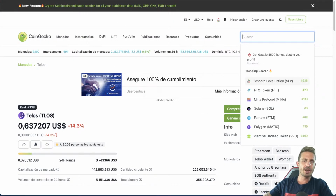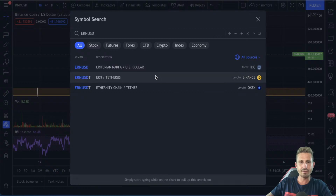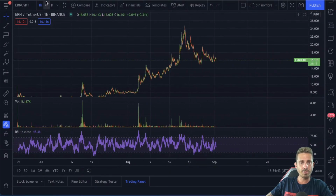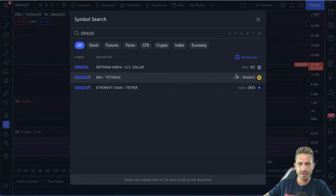Oh yeah, Eternity Chain. Yes, ERN, Eternity Chain. It's maybe doing pretty good. This is a great NFT project, if I'm not wrong. Well, it's not on the 4 hourly. We're just getting a massive retracement. We haven't got too much data here on Eternity.